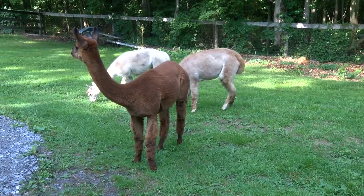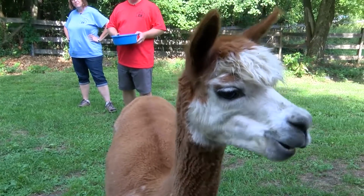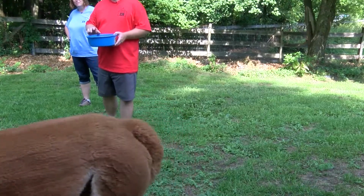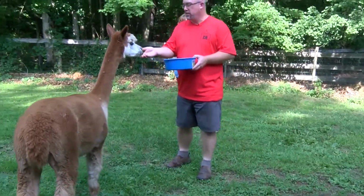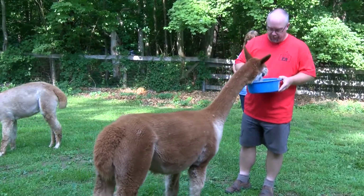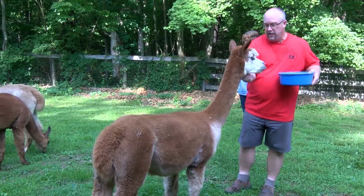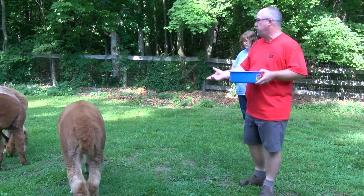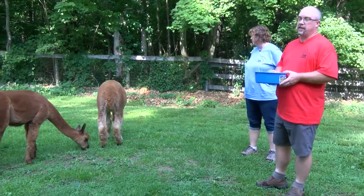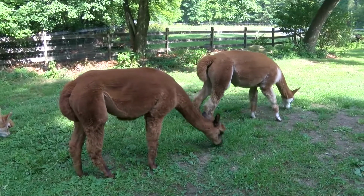Leah is our friendliest girl, and she's going to go over and say hello. Hey Leah, have a treat. What we're giving them for treats here are called hay stretchers, and it's really just some compressed hay with a little bit of molasses in it. Leah is a big fan of them, as are most of the girls, but when they come out here and get some nice green grass like this, they're pretty content just munching away.